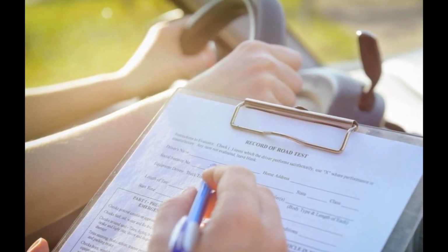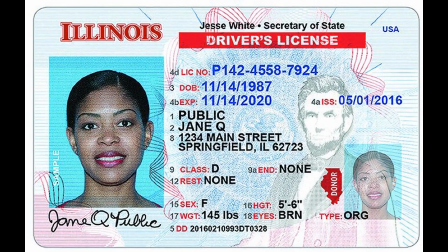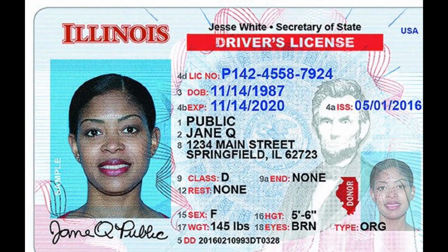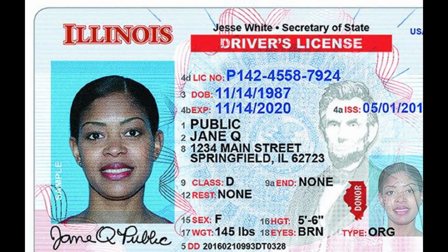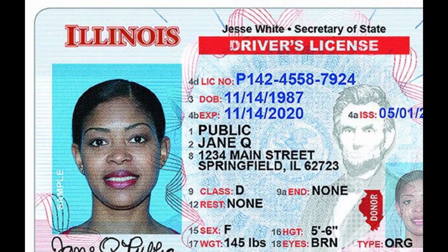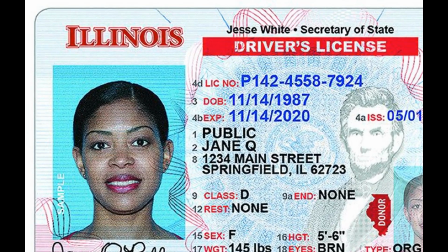Finally, Class C RVs are the most common and widely recognized motorhomes. These typically have a distinctive extended cab over the driver's section. Although they are smaller than Class A and B RVs, you'll still need a regular driver's license with the necessary endorsements.